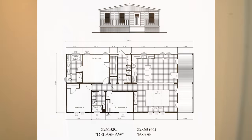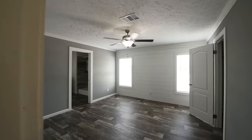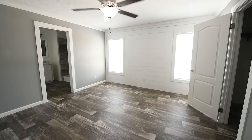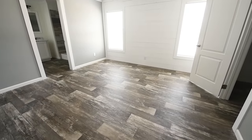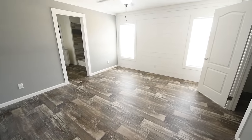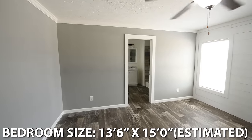Next up, I want to wrap things up with the main bedroom. Let's walk in here. We've got to stop. Look at that. Look at the shiplap. Don't you be peeking in there looking at the tile shower. I'm going to give you a better look. We got the same flooring in here that we had in those other bedrooms as well. But you can tell that we went with some different wall colors in this room.